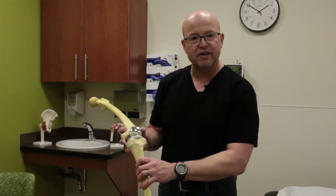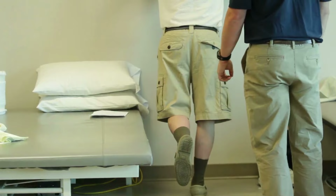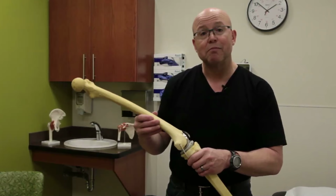So when you moved your leg up and down like this in flexion extension, you'd see the kneecap actually track in the end of the femoral groove. The longevity of the total knee replacement has gotten much better with time, and that's due to better engineering and better components.